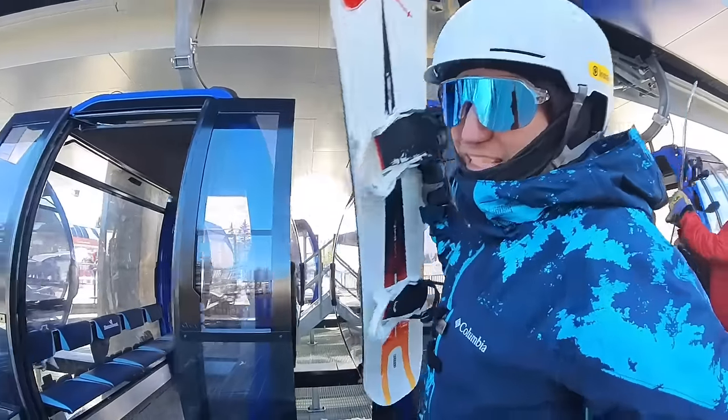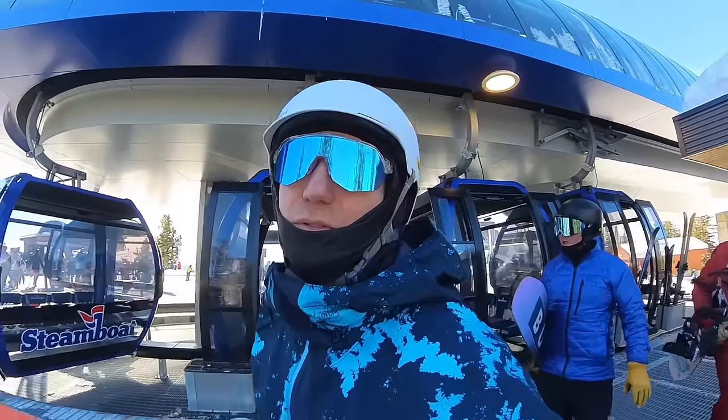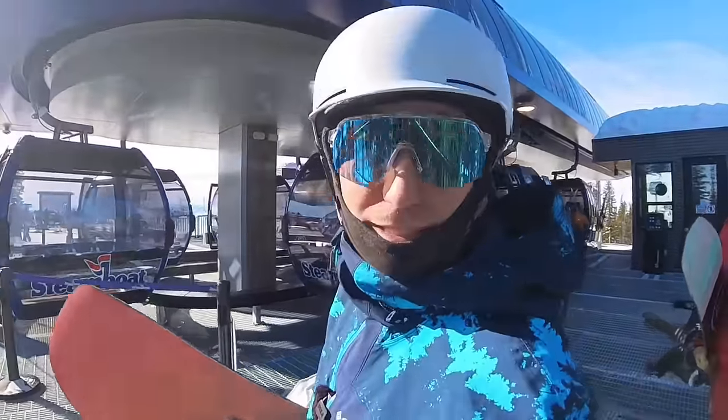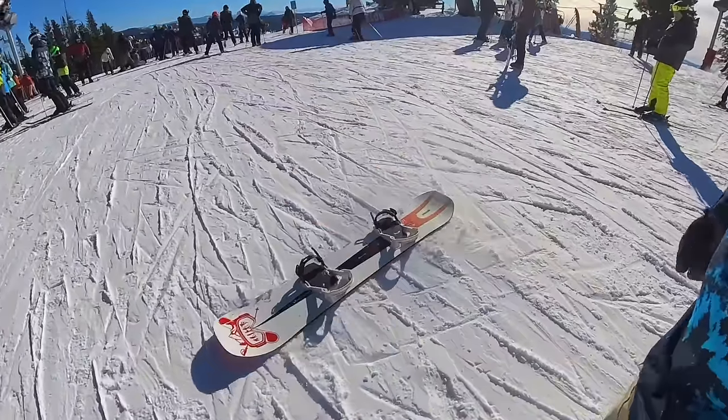All right, that was a fast moving gondola. Still a long ride. You traveled a far distance, but we are at the top of Steamboat. And it's a gorgeous day.